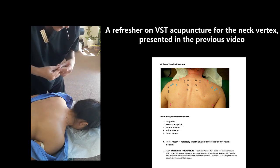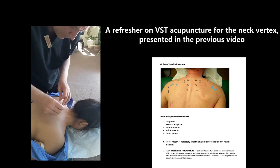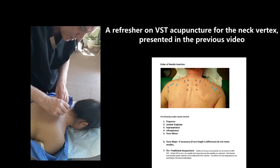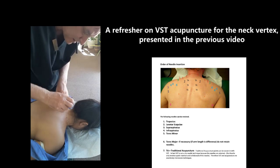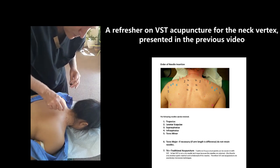And then after doing the trapezius, we go into small intestine 13, and that's at the upper medial side of the scapula. This is the levator scapula muscle. You insert obliquely, not going too deep, 0.3 chun.